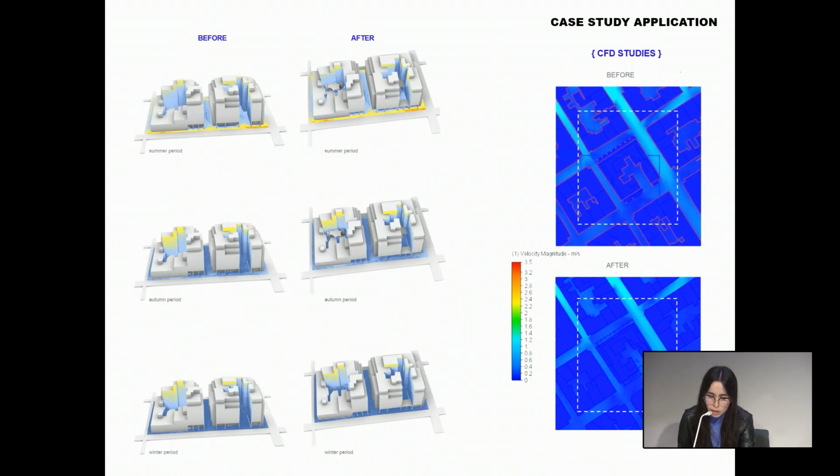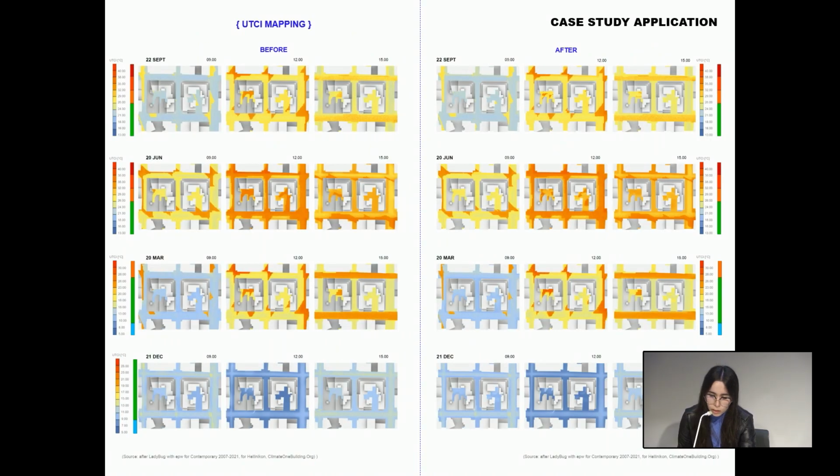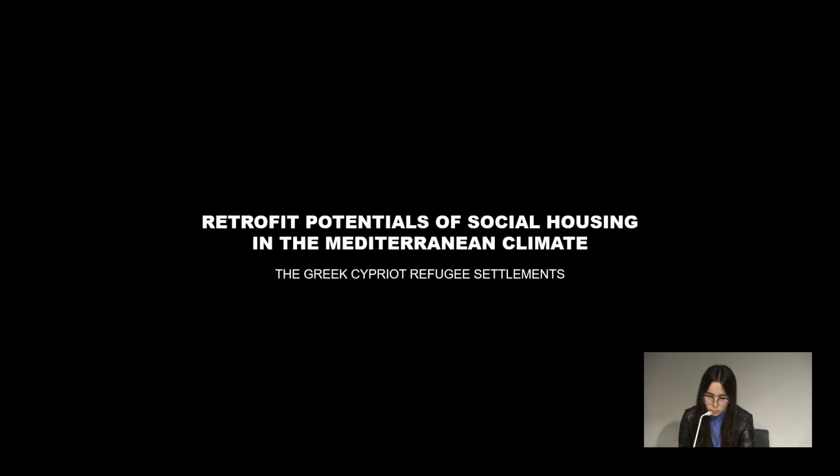In this case study example, the previous proposal for a toolbox is applied, starting from a central idea defined for this specific environment after understanding the genius loci. In these UTCI maps, environmental parameters tested include materiality, shading, placement of deciduous trees, and portico.